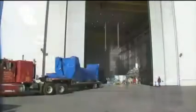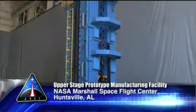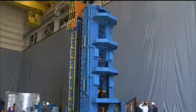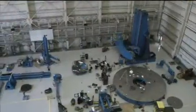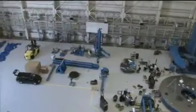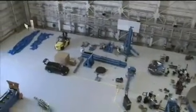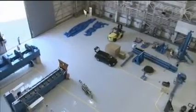The final pieces were delivered this quarter for Marshall's world-class friction stir welding facility, with the arrival of a vertical weld tool and completion of the robotic weld tool assembly. These tools allow engineers to manufacture test hardware on-site, verifying procedures and materials before full-scale upper stage manufacturing begins at Michoud Assembly Facility in Louisiana.